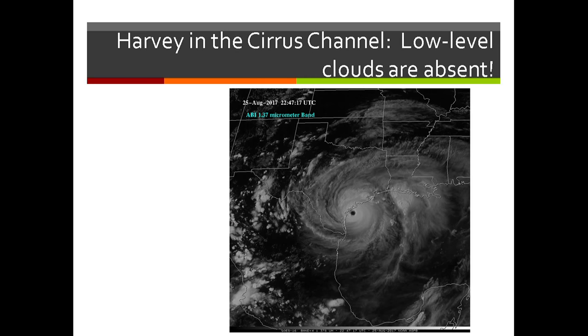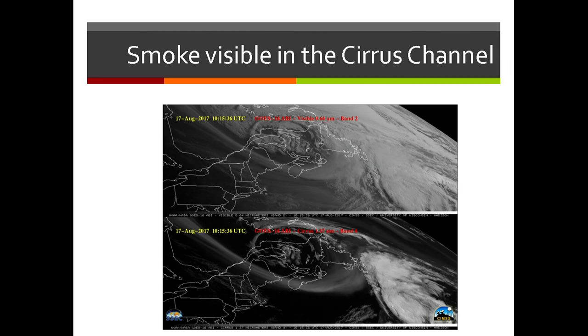So here's a picture of Harvey. I was going to say Hugo, but that was wrong. Hurricane Harvey from last year. This is the cirrus channel, and notice you don't see any feeder bands over the Gulf of Mexico. Very moist there. So if all you're interested in is what's going on in the cirrus canopy above the storm, the cirrus channel is what you want to use. You can also see the cirrus with all the convection over the surrounding continent. You can see blowing smoke in the cirrus channel.